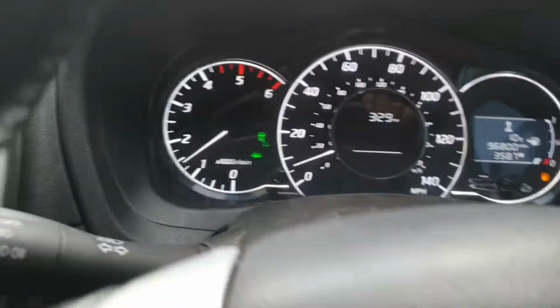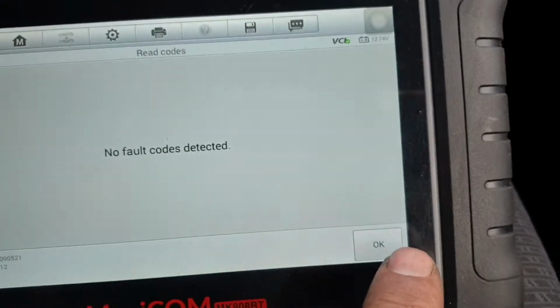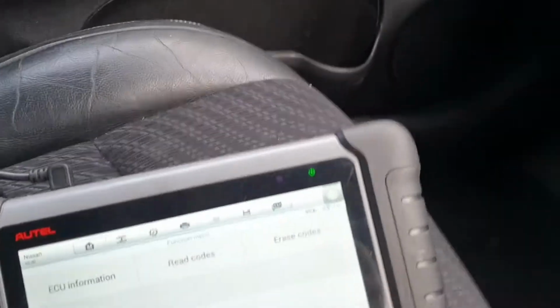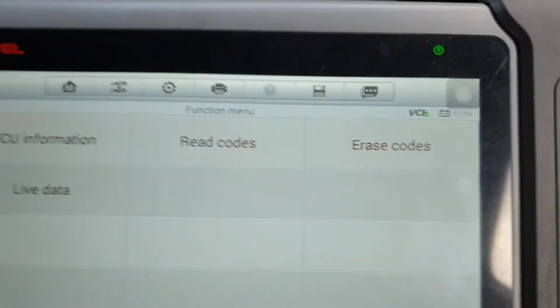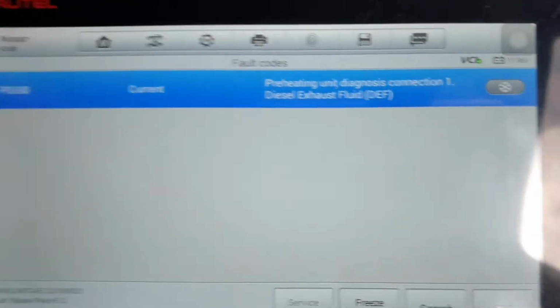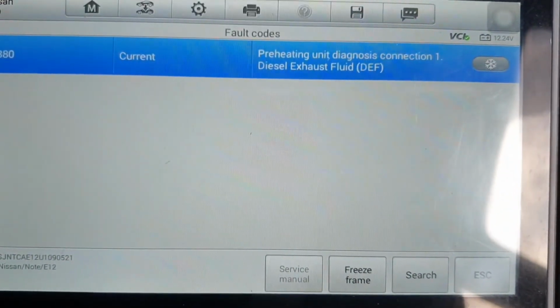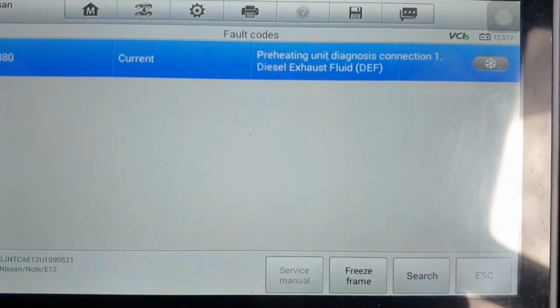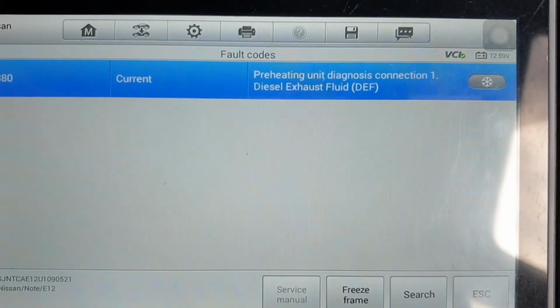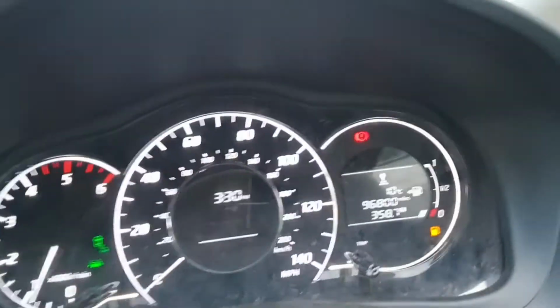Okay, I have come back from the road test drive and now I'm going to check the fault code. So I'm going to park it here. The scanner is already connected. Okay, I'm going to check fault code. Just this fault code is stored, which says preheating unit diagnosis connection, diesel exhaust fluid heater. The car didn't come for this, so I'm not going to continue with this one. So apart from that, the vehicle was repaired.